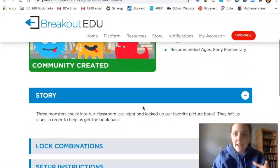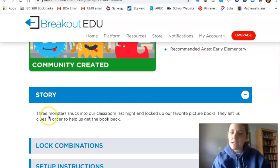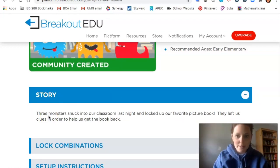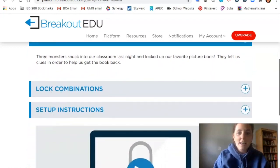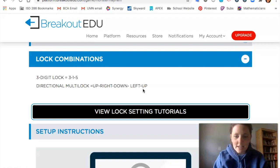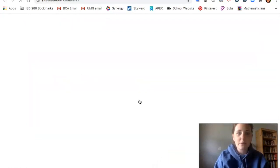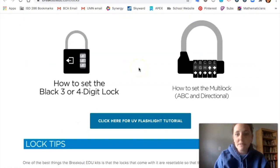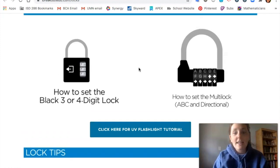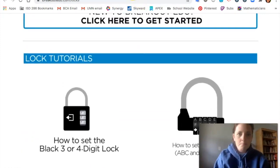For every breakout room or breakout escape game, there's always a story, like how did you get set up in this room or what's going on. It'll give you the lock combinations, so the different types of locks that you need and where you're going to put those, and then it'll give you different tutorials dealing with these locks. Again, they do them based on their kits, but you can use your own like I do.